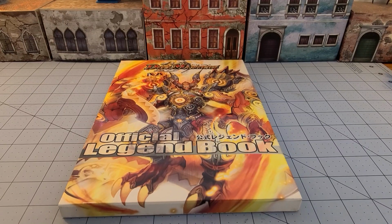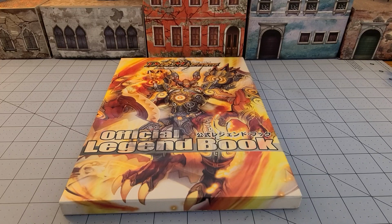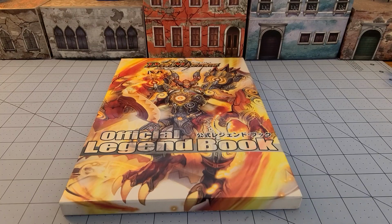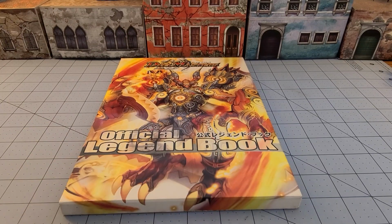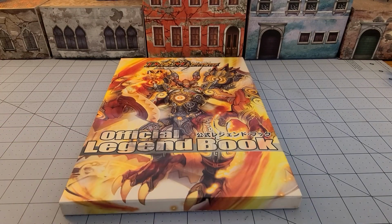It's Friday, and if you haven't heard me say this a million times, because I say it every Friday, it's time for some Obscurities in literature. And today I bring to you the Duel Masters Koshiki Legend book, or like it says right here, literally in English, the official legend book. I had to double check that kanji.